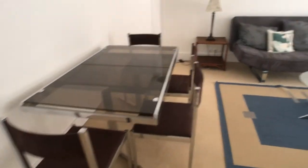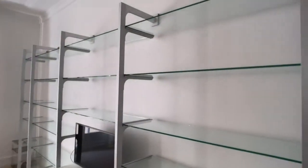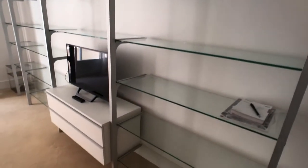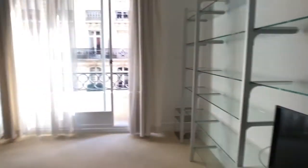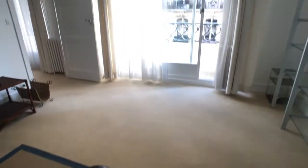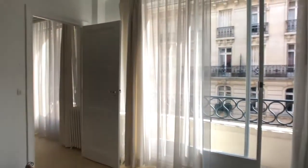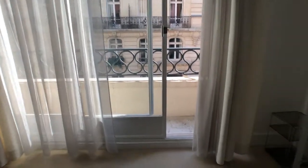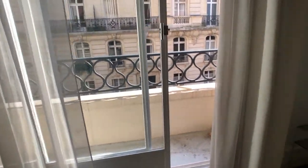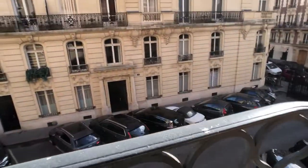So we have a dining room here, then the living room all together. I really like these shelves over here. This is very cool. The floors are carpet. It's very nice. Couch, coffee table. It's very spacious. And again, there is a lot of light. And right here, one of the best things about this flat is that you have this tiny balcony. And I'm gonna show you outside.